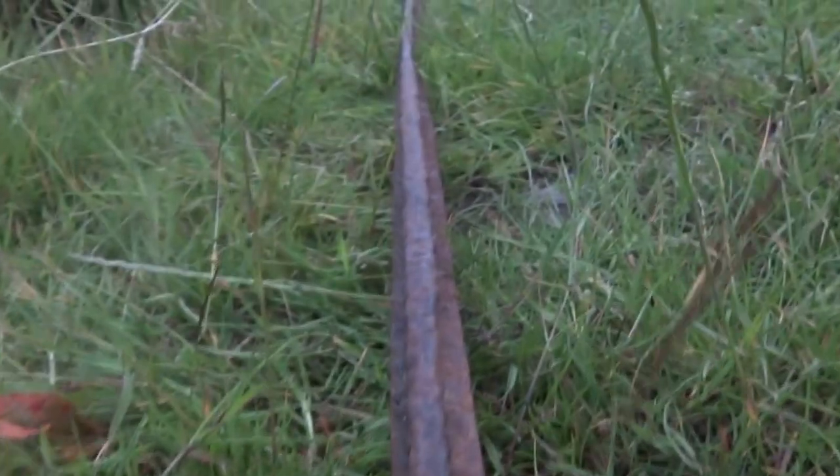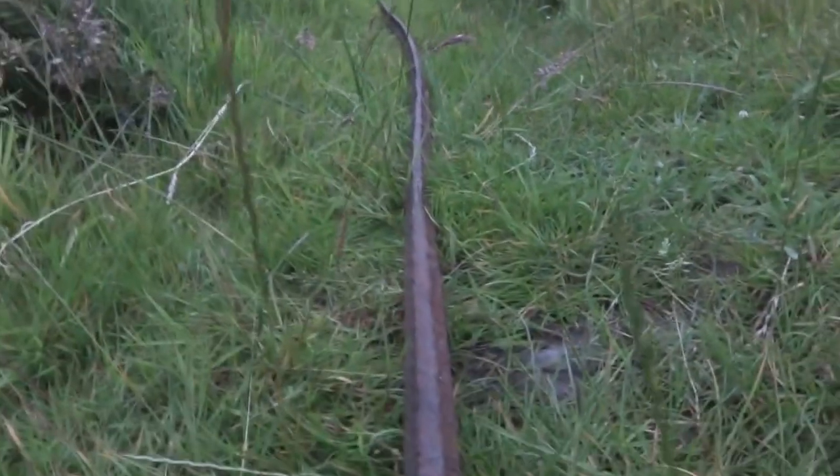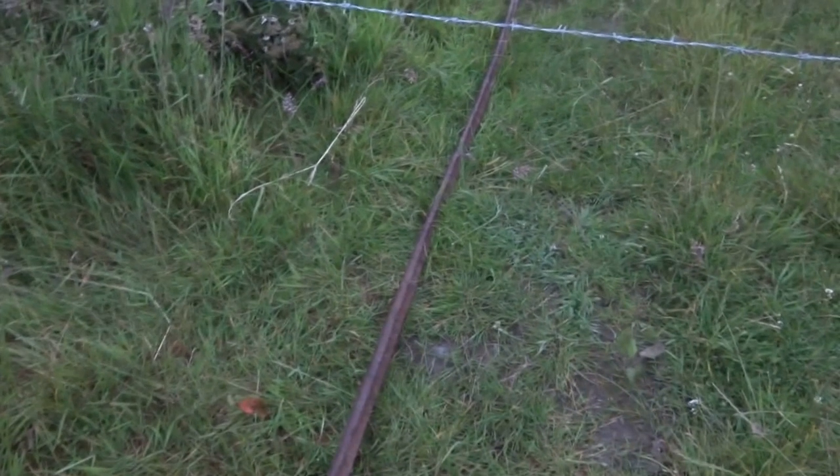Is that a Congleton Railway plate? It could well be, or it could be from something later. It's not your standard one, not your standard narrow gauge rail. That's the important thing. That needs to be in a museum. It's too bloody heavy to carry. That's the problem.